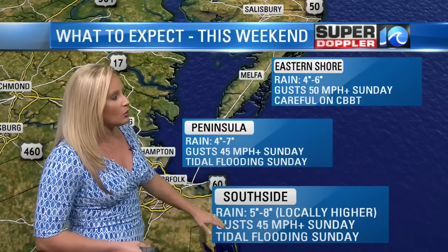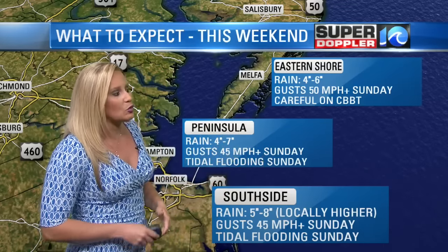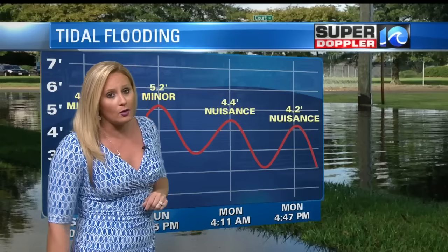Now across the south side, we're looking at about 5 to 8 inches locally higher. I would say easily higher amounts out towards places like Suffolk, Franklin, Southampton County. Could see higher amounts there. Wind gusts up to 45 miles per hour on Sunday. Tidal flooding, minor tidal flooding likely on Sunday, possibly approaching moderate tidal flooding.